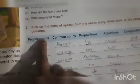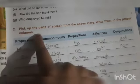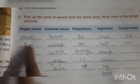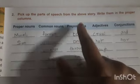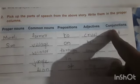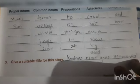Now, the second exercise related to this story is: pick up the parts of speech from the above story and write them in the proper column. We have proper nouns, common nouns, prepositions, adjectives and conjunctions. Proper nouns are Murli and sun. Common nouns: farmer, village, winter, jungle, lion. Prepositions: to, on, through, in, of. Adjectives: cruel, hot, enough, slow, big and good. Conjunctions are and, nor. So, give a suitable title for this story. Kindness never goes unrewarded. You can give your choice of name also.